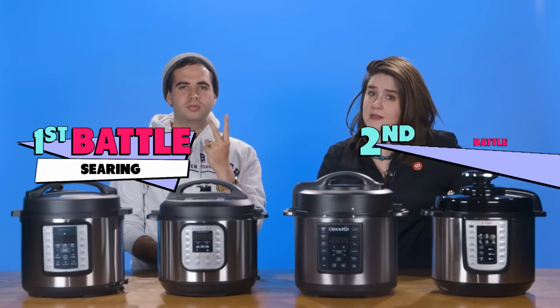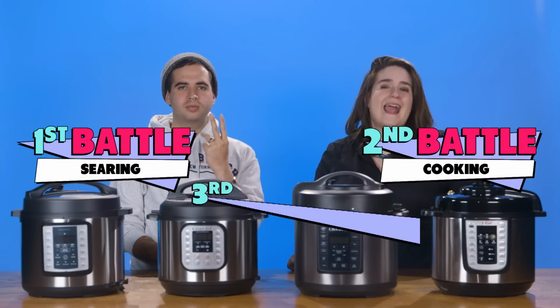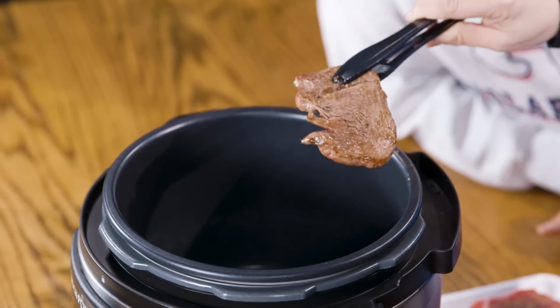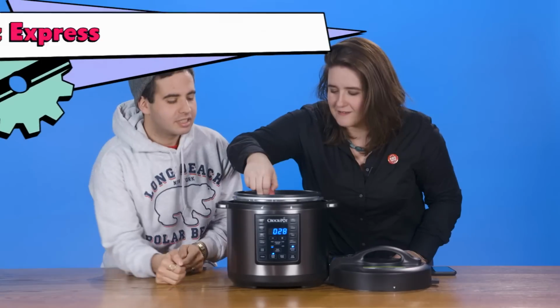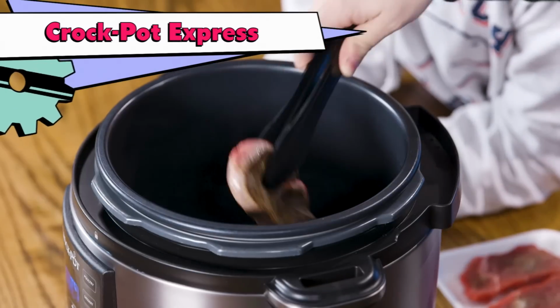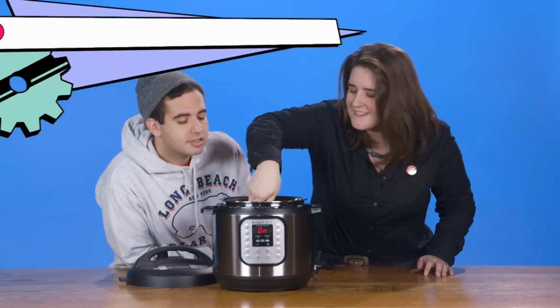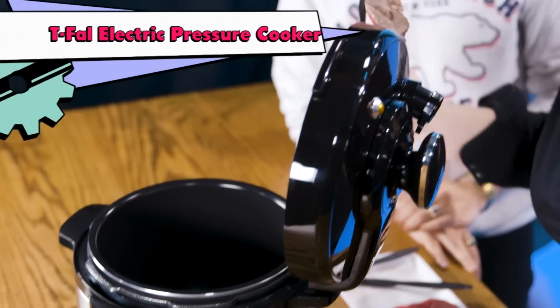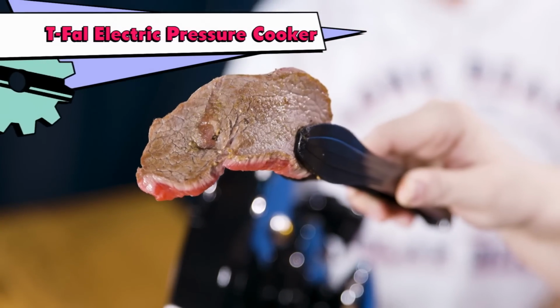We wanted to find out, how well does it sear food? How quickly does it get up to pressure and cook the food? And how easy is it to use? So first up, how well does it sear? Besides pressure cooking, searing is a big way the Instant Pot sets itself apart from a more traditional pressure cooker. The idea is that you can do everything inside of one pot, including giving meat a nice, flavorful brown crust.